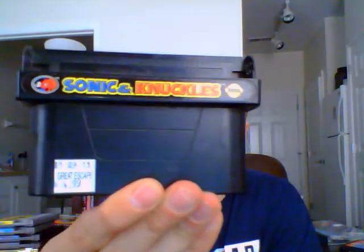And I also got a game that's been eluding me for a decent price for quite some time. It's always priced at like $10. But I got Sonic and Knuckles for $5 there, so I was pretty pleased with that, because it's half the price of what I find it everywhere else.